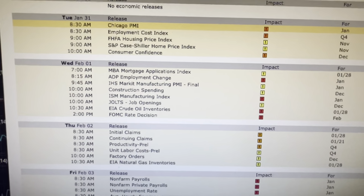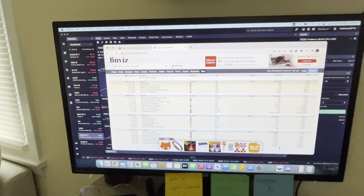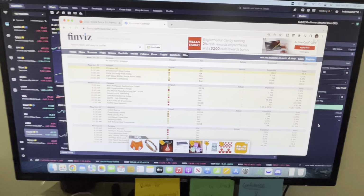But we are going to be basically waiting for Wednesday, February 1st, the 2 p.m. FOMC rate decision. So my expectation is that the Fed is going to be raising rates by 0.25%. And that is pretty much the whole market's expectation. If it comes in higher than expected, I could definitely expect the market to drop. If it comes in lower, which I doubt is going to happen, obviously the market's probably going to rally.